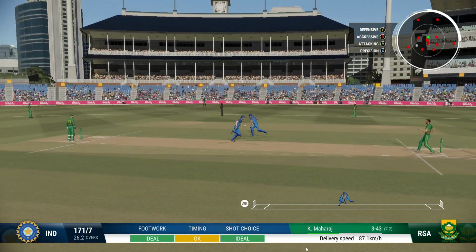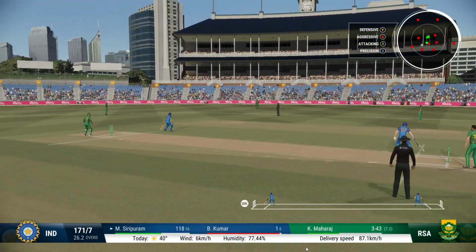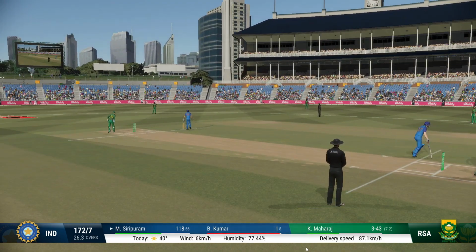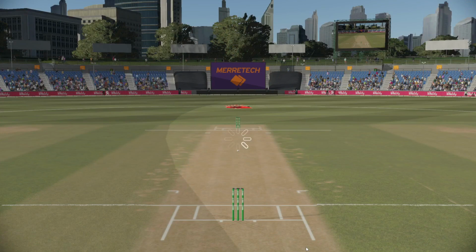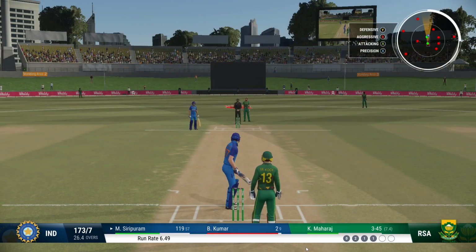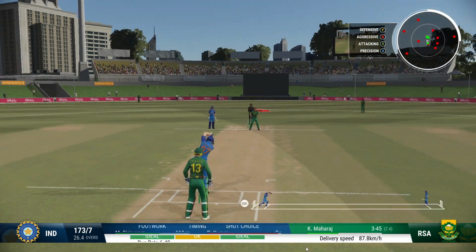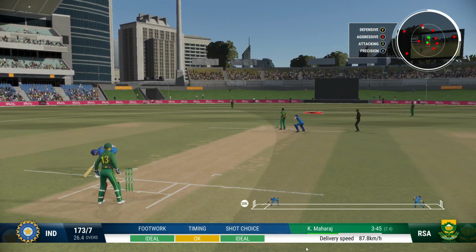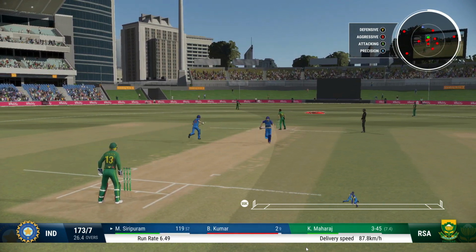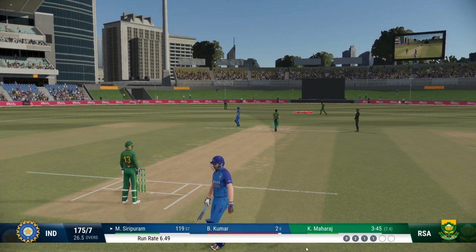Well timed, but there's a fielder out there. There'll be 1 run here for them. Tucked it nicely into the gap. Pick up a single, rotate the strike. Good shot. It's found the gap. A couple on offer here.